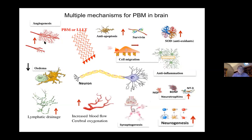Light can cause new blood vessels to grow, which is important if you've had a head injury or a stroke. You need to be able to grow new blood vessels. Reduces swelling, which is important after a head injury. Increases lymphatic drainage, which is important. You get more blood flow, so you get more oxygenation.